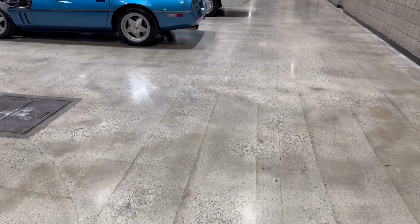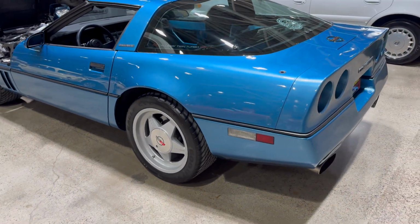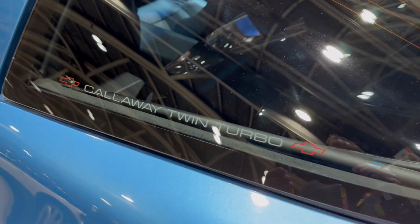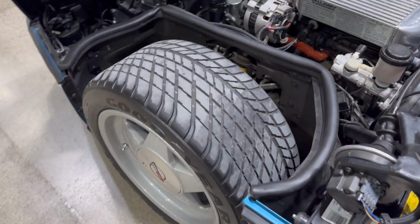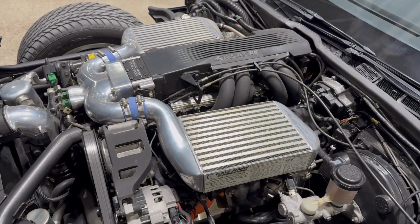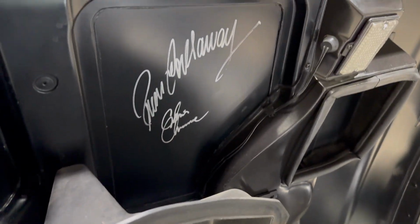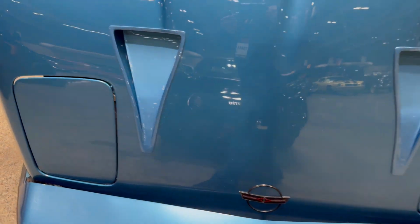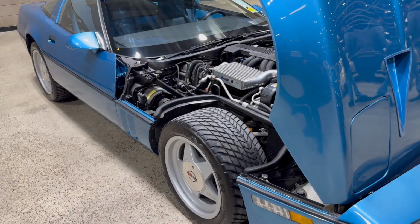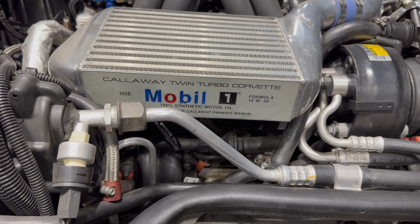This Corvette's kind of an interesting car. This will ring a bell for some of you guys back in the late 80s. This is not your standard Corvette, as you can tell by the wheels. Yes, this is one of the Callaway cars. A twin turbo Callaway. Back in the late 80s, this was a pretty impressive setup. You don't see these cars very often. This one even signed. So these things were super unique. The twin ducts in the hood. In the late 80s, when the performance world was pretty dismal, this was about as good as it got. So definitely kind of interesting to see one of these cars here.